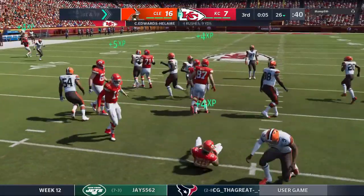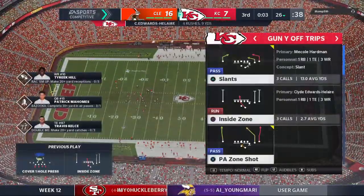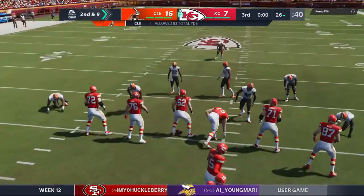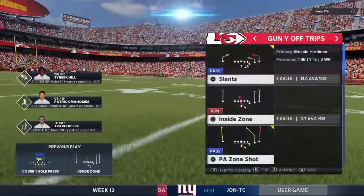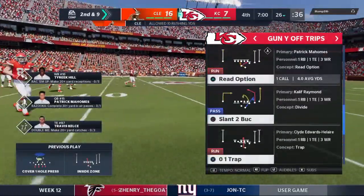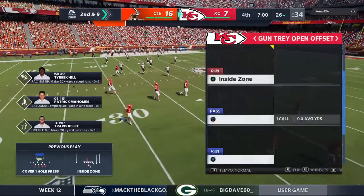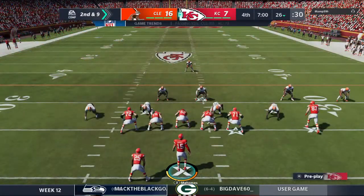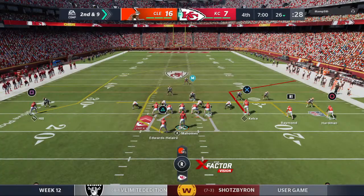Why does he make the worst cuts? Number 25, Clyde Edwards-Helaire, the ball carrier. He was taken down by Grant Delpit. I don't even understand how I can be the Chiefs and do this bad. That's the end of the third quarter of play, with the score Browns 16, Chiefs 7. Oh my god. That's awesome.